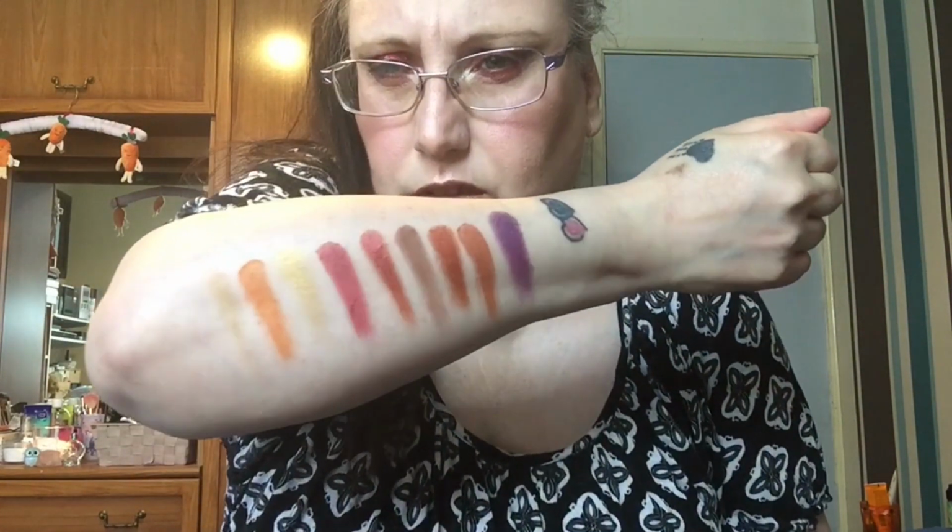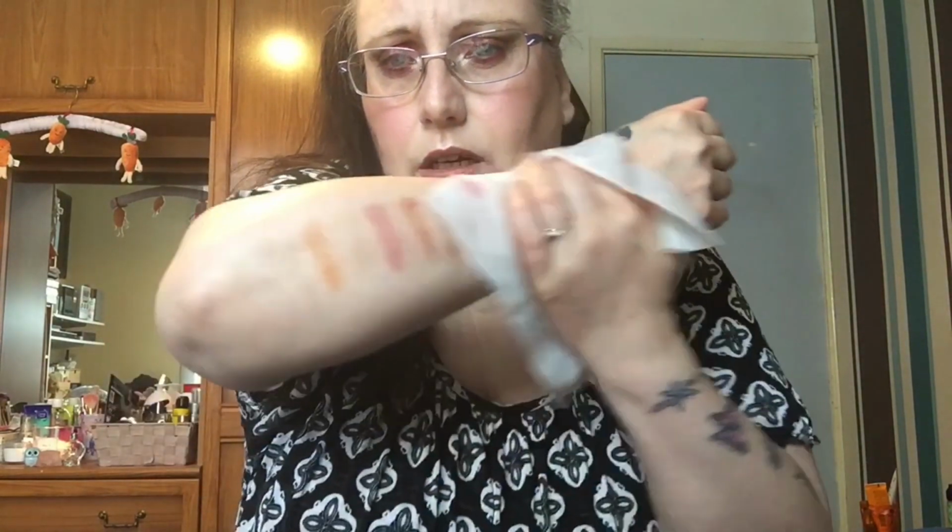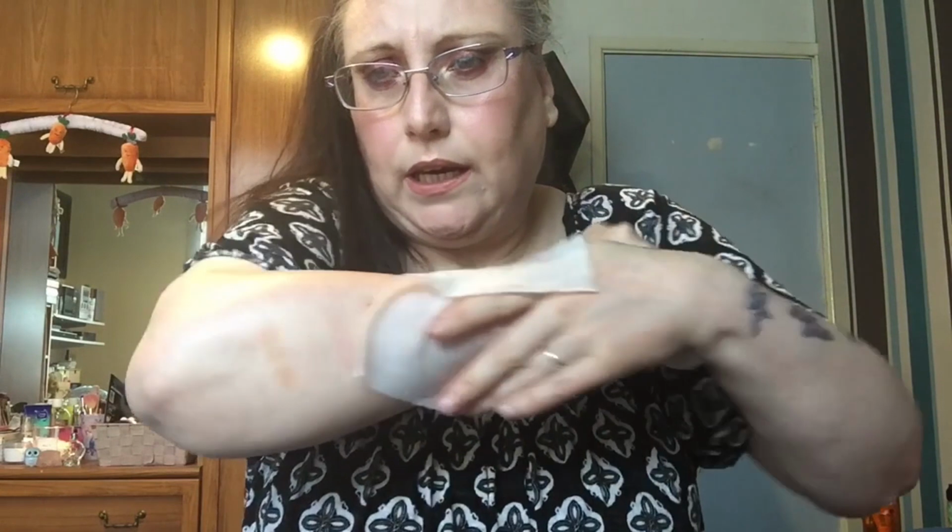It's not hard or anything. It's not difficult to get out. It's not difficult to blend. Some really nice purple. I think companies are starting to find a way to formulate purples better, because we all know that purples are hard to formulate and sometimes they're patchy and stuff, but that one is just lovely and soft. So I think they're finding a way.